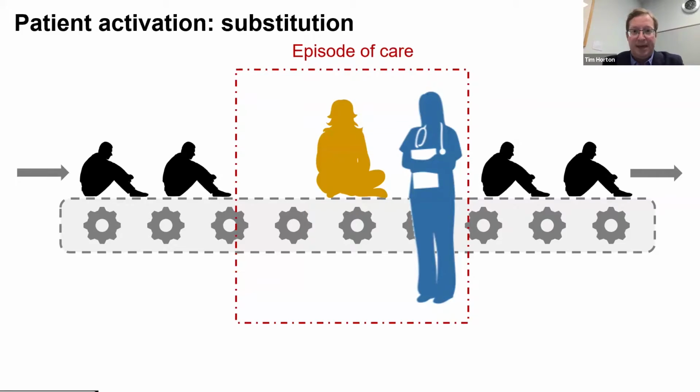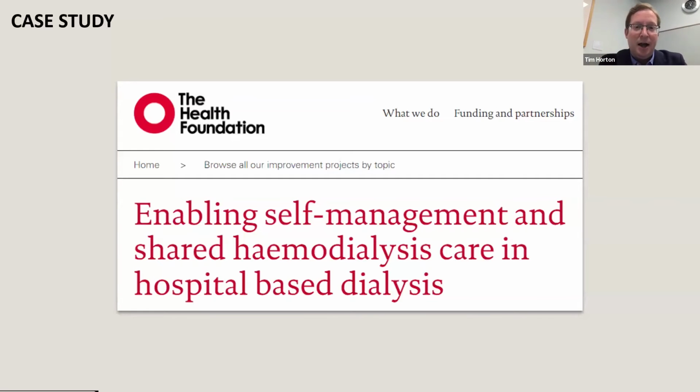An example would be, if you go on to the next slide, examples aren't that common, but here's an example: shared hemodialysis. This was a project the Health Foundation supported a few years ago, led by Sheffield Teaching Hospitals. Basically, hospital-based hemodialysis treatment can become a major part of a patient's life for someone needing it. Several hospital visits can last hours, and it can sometimes leave patients feeling demoralized and disempowered. And this project, called Shared Hemodialysis, aimed to help patients become more active partners in their care by training those who can to perform key hemodialysis tasks, like checking blood pressure, preparing the machine, inserting needles, and so on.